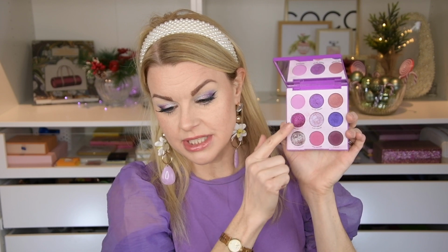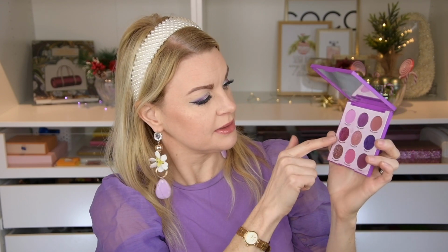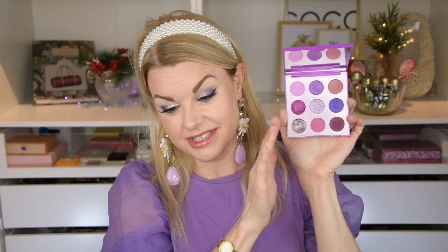So let's start at the bottom. The bottom place is actually this one. This is a monochromatic purple palette from Colourpop. I think the pink one, the Ooh La La palette, was the first monochromatic palette from Colourpop, and then they released a bunch, and I bought almost all of them. Maybe I have every one. But anyways, it's my Pleasure palette, and it is a little smashed or crushed. You can see the shadows are a little, I don't know if you can see, but it has been through a lot, I believe.